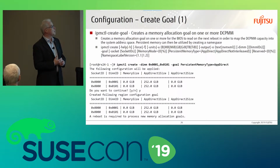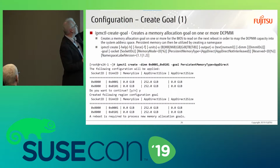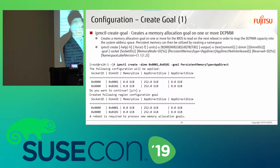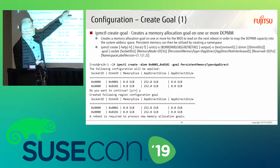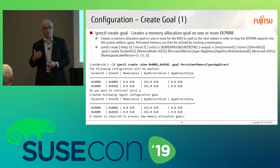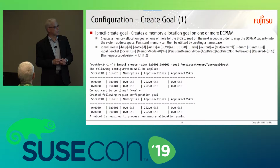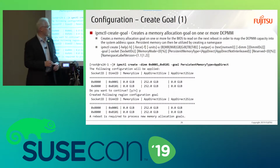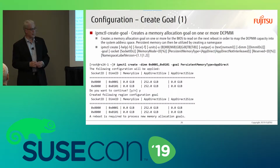Now we are going to create a goal. You see here the syntax about this goal. You can define the capacity, on which socket you want to define this goal, and important, the persistent memory type, interleaved, non-interleaved, and also the memory mode as a percentage. As default, it's 0%, and in my use cases, which we will see on the next couple of slides, I did not use the memory mode at all. So I create a goal across two DIMMs. It is app direct, you see the capacity, and after the command, the command says a reboot is required.